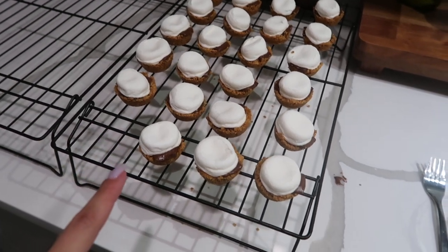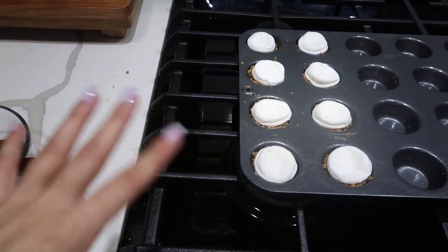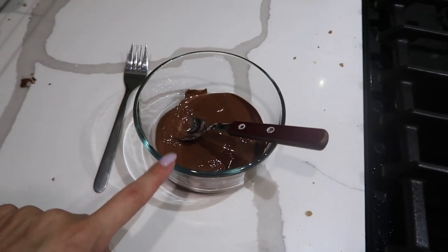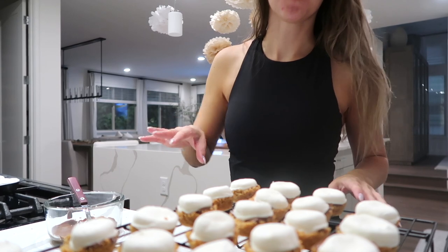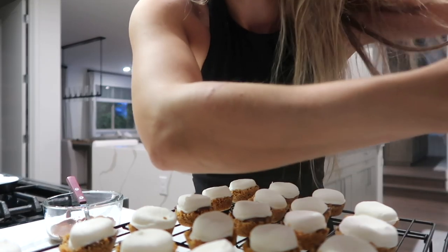Oh, these are looking so good so far. I had a little bit extra to make more than the 24, so I had to do it in two batches, but now it's time to dip it in the chocolate. I just melted this, and yes, I made a massive mess. Along with making a huge mess, I burnt myself so bad.